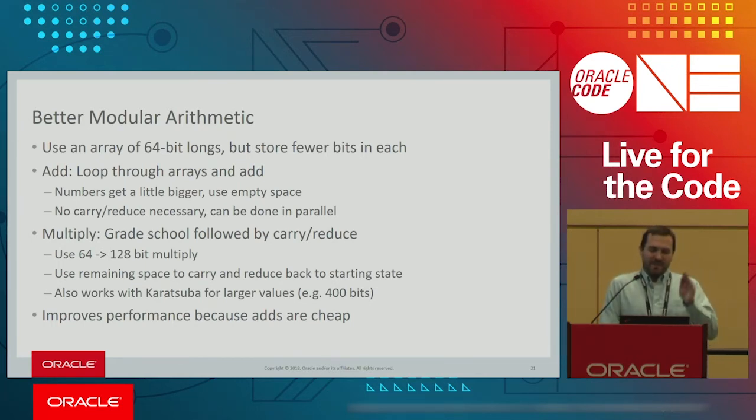And what that means is you have a little extra space that you can use to kind of cheat in some ways. So for example, for adding, all you have to do to add 2 of these things is you just loop through the arrays and then add. You don't have to carry, you don't have to reduce, because you have extra space, and you can just accumulate the extra information in that extra space in each limb.